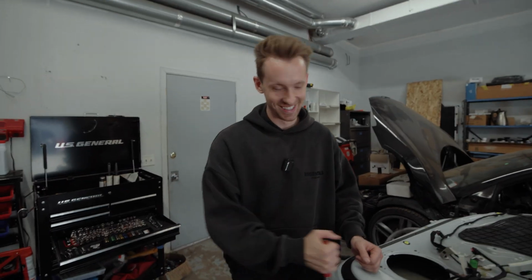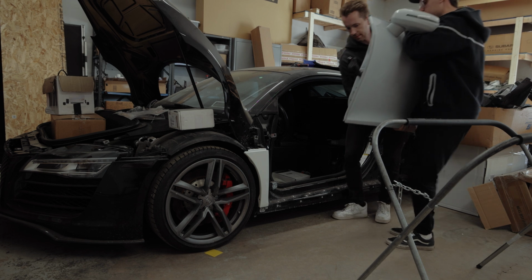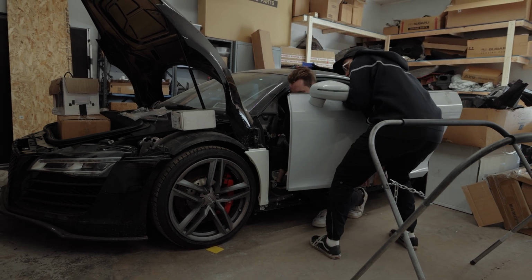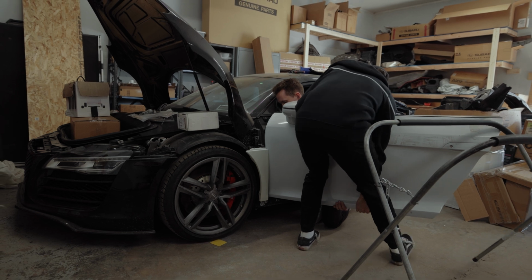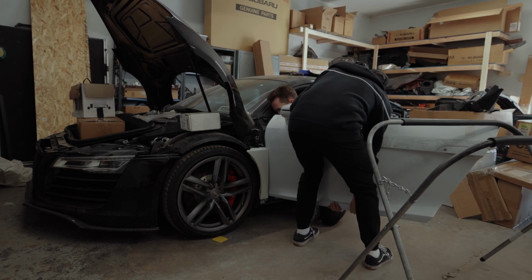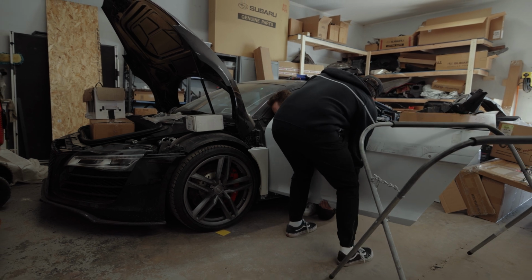Dude, if that bolt stripped through, that would have been really bad. I quickly found out that putting the door on is going to be a much bigger pain than I expected it to be. That way, that way. Yeah, you come up farther. Bring it down. Farther. Like that. Perfect.